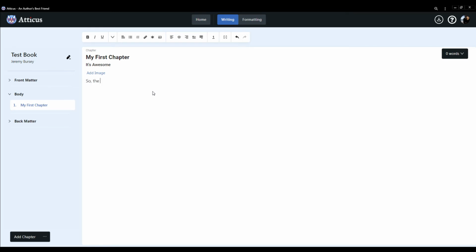All right, so the best part about writing in a browser is that I can write it wherever I am, but the limitation, as one could expect, is that writing in a browser can be laggy if your system is underpowered. Fortunately, Atticus can work offline, so no real trouble here.